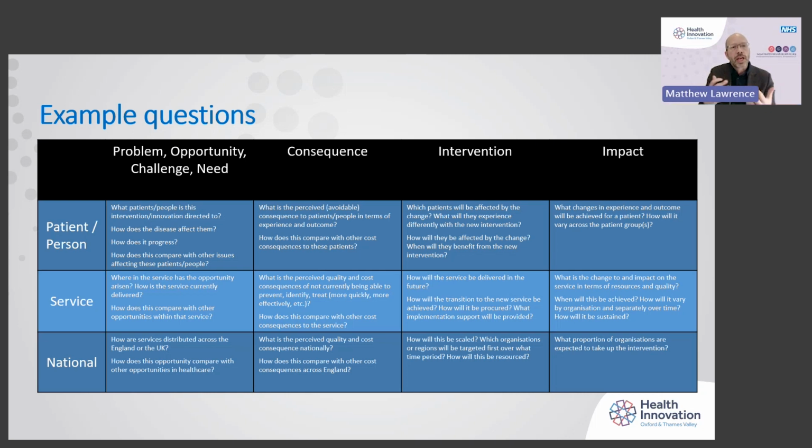So you're trying to demonstrate your understanding of what the challenge and problem is, and the consequence of that. Because they have liver disease, it may affect lots of different areas. How does this compare with other things that they might have costs or challenges going on? The intervention: who's going to be affected by this?